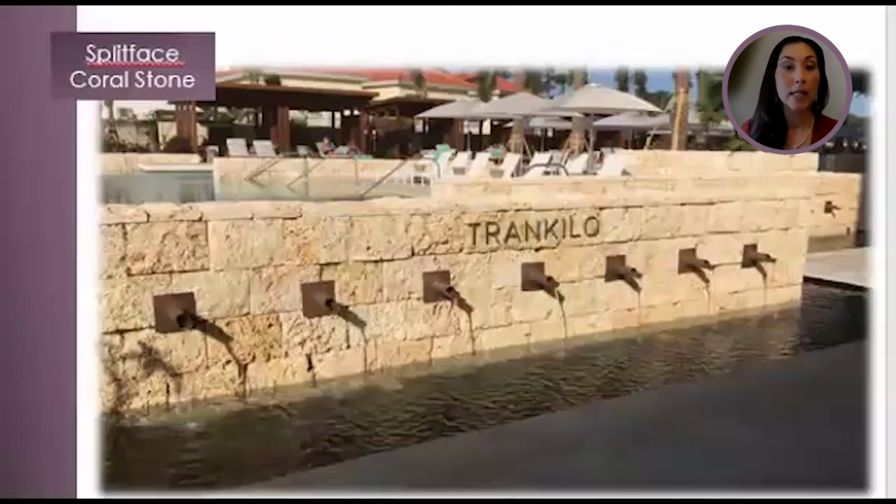Here's another example of adding texture to the space with coral stone split face. The texture creates undeniable visual appeal, don't you agree?